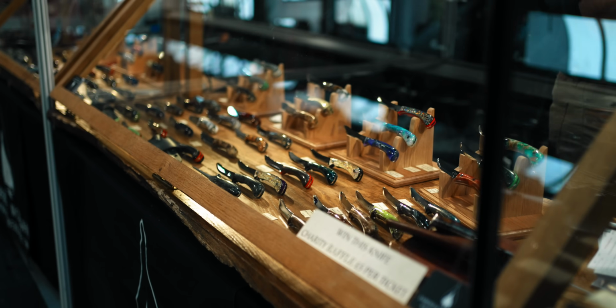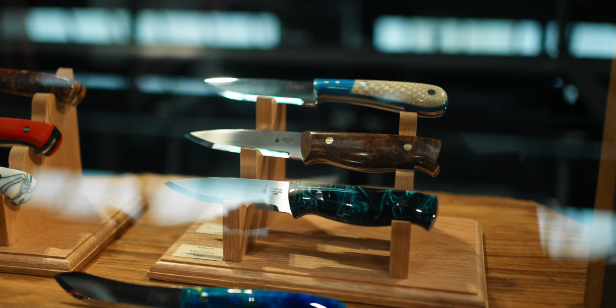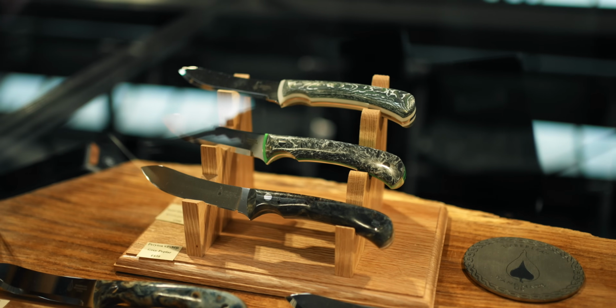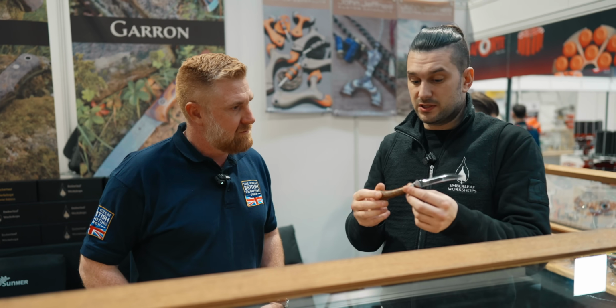You obviously don't do just exclusively super expensive knives. You do stuff for the everyday use. They're few and far between, right? The reality is, the cheapest knife we make is 430 quid. That includes VAT, postage, sheath, lifetime warranty, the whole shebang. This particular one is a Kale. This is in desert ironwood.